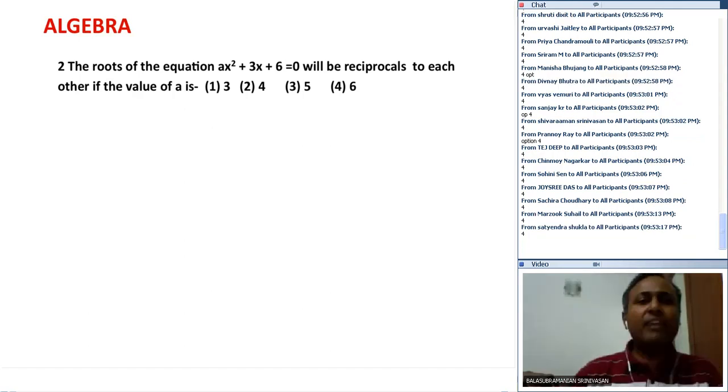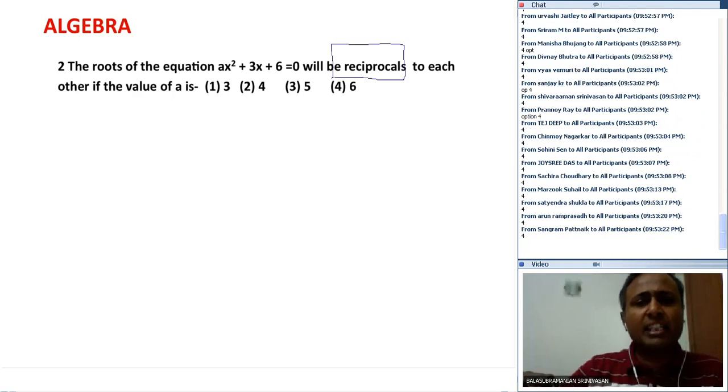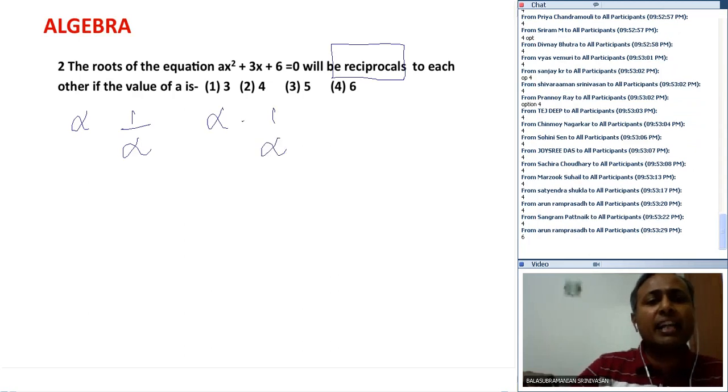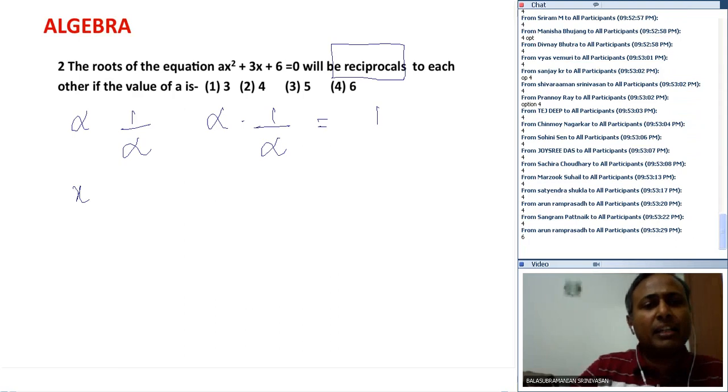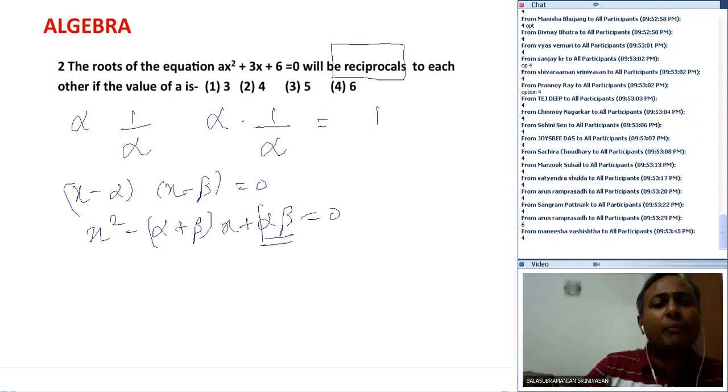The principle very simply is that when you talk about quadratic equations with roots being reciprocal of each other, if the roots are alpha and 1 by alpha, one thing we can definitely say is that the product of the roots will be 1. And we know that for any quadratic equation of the form (x minus alpha)(x minus beta) equal to 0, the equation is x square minus (alpha plus beta)x plus alpha beta equal to 0, which means alpha beta is the constant when the coefficient of x square is made into 1.